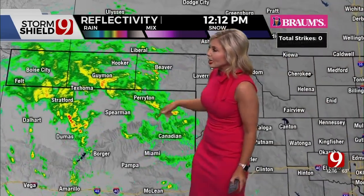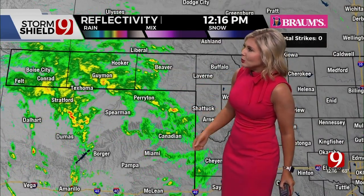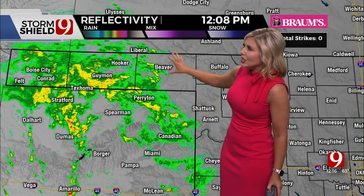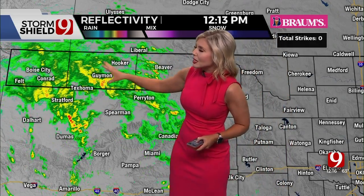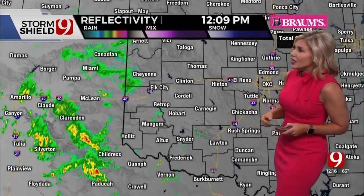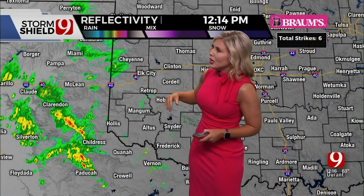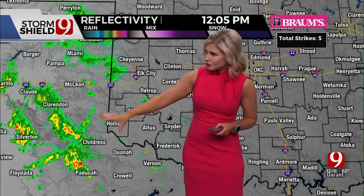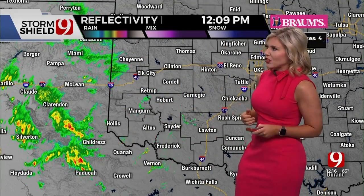There are some lightning strikes, but there's nothing severe, and a lot of those lightning strikes are starting to go down even as we speak. So we had some storms just north of Canadian. That's all lifting north towards the Oklahoma panhandle. Lots of showers around Guymon and Boise City. You can see those around Stratford, but just a few lightning strikes here and there. Now, southwest Oklahoma, we may be starting to see a few sprinkles, especially just west and southwest of Cheyenne, but thunderstorms just outside of the state, and those are lifting due northeast, and there are some lightning strikes, but nothing severe for the time being.